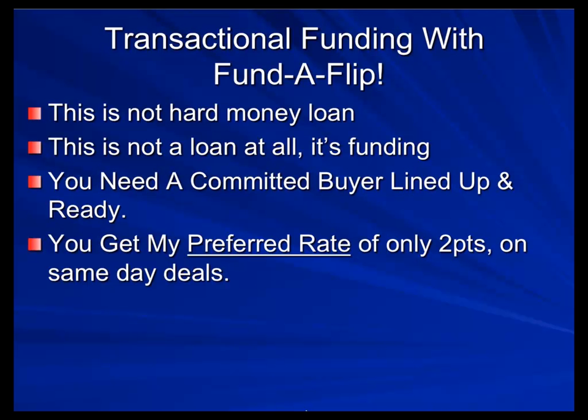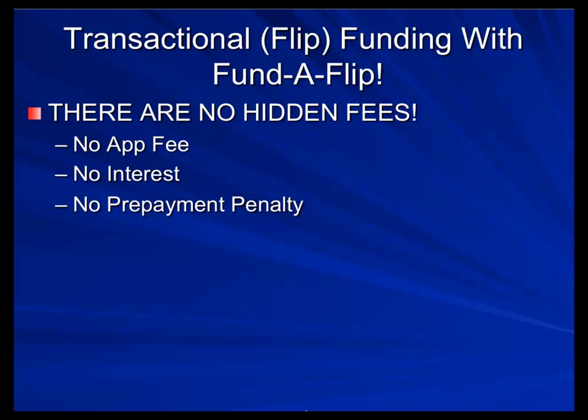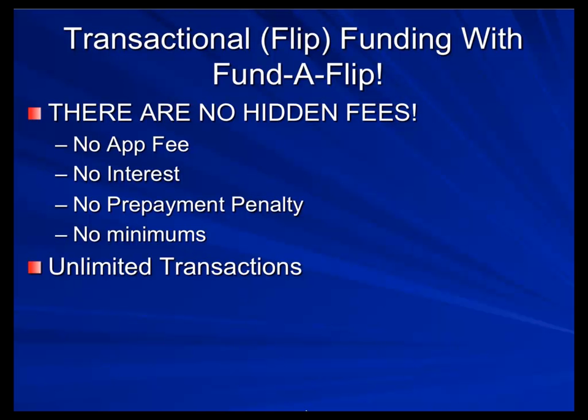Some models, and this isn't all that unusual, if somebody puts up the money for your deal, they get half the profit. That's not how this works. I just want my little bitty bit, just 2 points. That's all I want. And there are no hidden fees. There's no application fee, which is common elsewhere. There is no interest. There is no prepayment penalty. There is no minimums, and that's common elsewhere. And there's certainly no limit on the number of transactions you could do. That would make no sense whatsoever. In fact, the more you do, the happier we both are. I want you doing as many as possible.